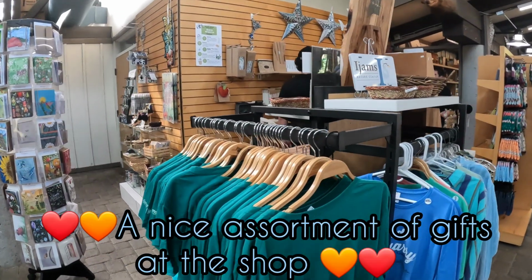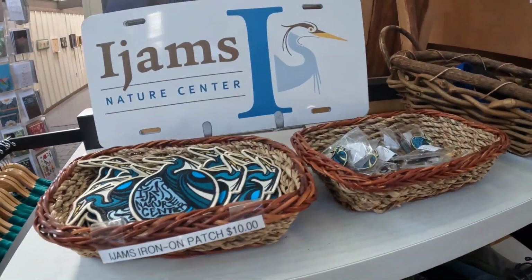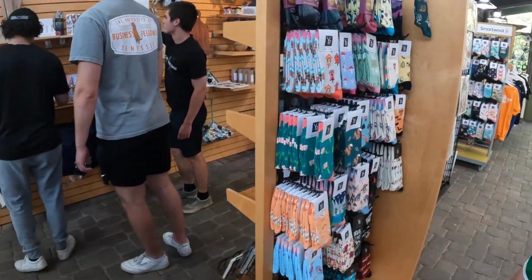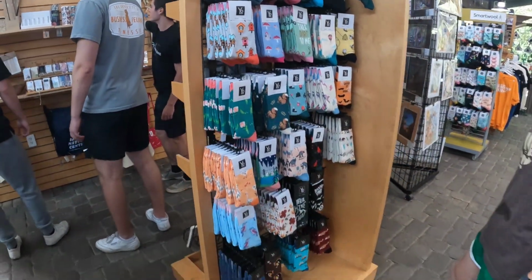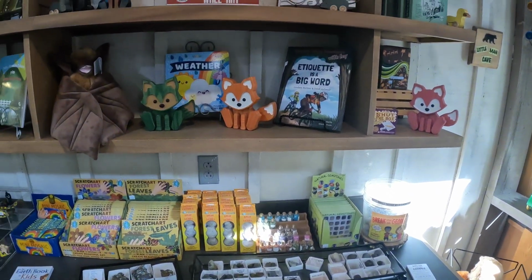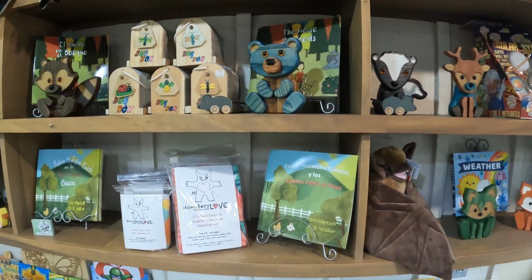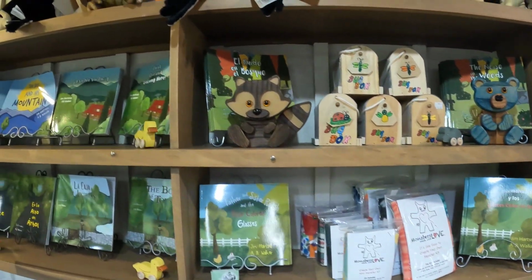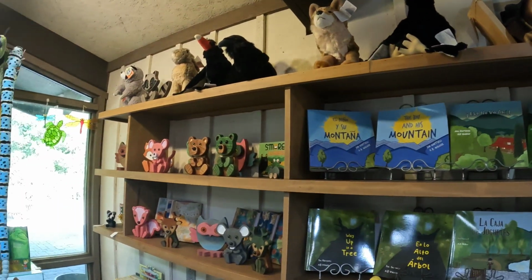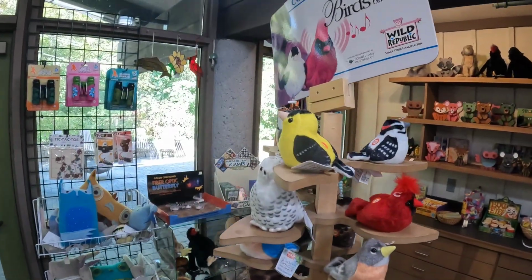Here's a quick look at the gift shop. They have t-shirts, patches, socks. They have cute little things like break your own geodes. And they got a bat, some plushes, bug box, more stuffies up here, snakes, birds with real audio calls.